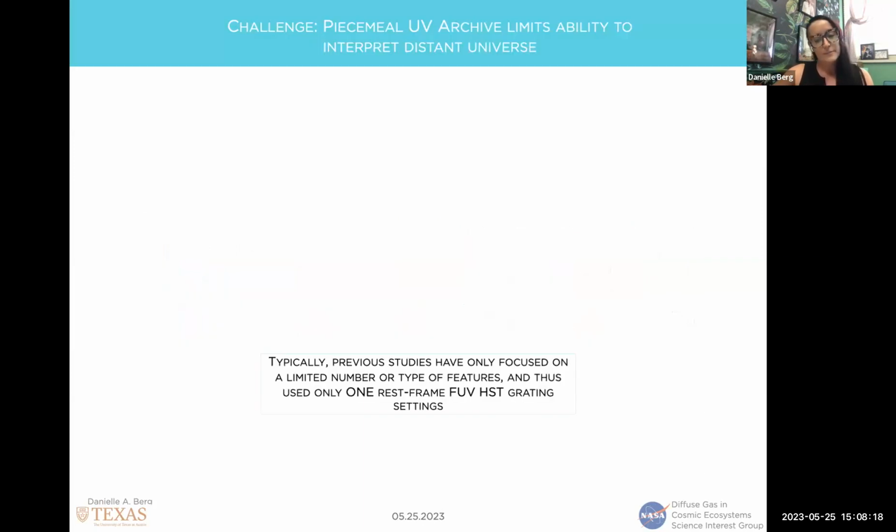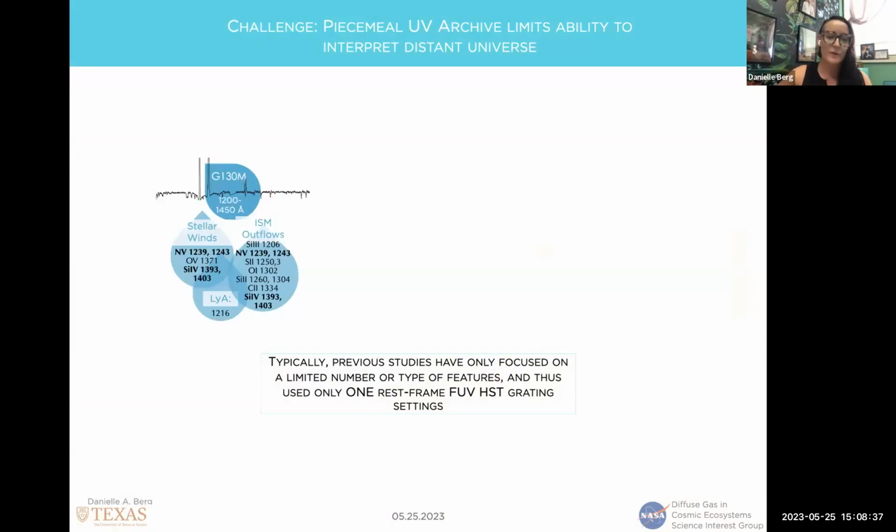So one of the motivations for the Large Hubble program that I've been leading, CLASSY, that you heard Erica introduce, was the fact that with all these different diagnostic features, a lot of previous studies had really focused on just subsets of the far ultraviolet. For instance, if you were really interested in some of the ISM outflows, or just Lyman alpha, or just stellar wind features, you might only get the bluest portion of the far ultraviolet with COS, the Cosmic Origins Spectrograph on Hubble. This is G130M.